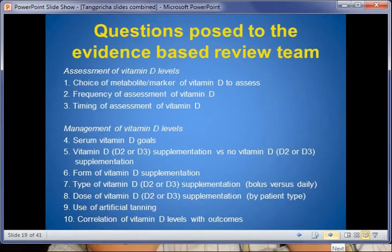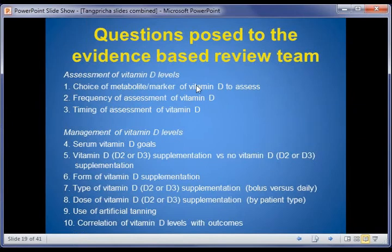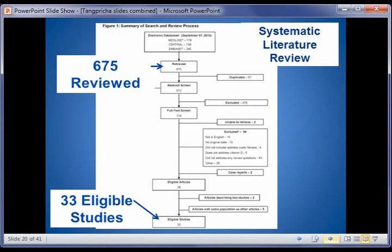So our committee posed questions to the evidence-based review team, and we asked them to look up literature in terms of how to assess vitamin D status in CF patients and different target goals and different levels of supplementation. And so a group of evidence-based researchers at Johns Hopkins looked at the data in the literature and focused on patients with cystic fibrosis. And so this is how the data collection was performed.